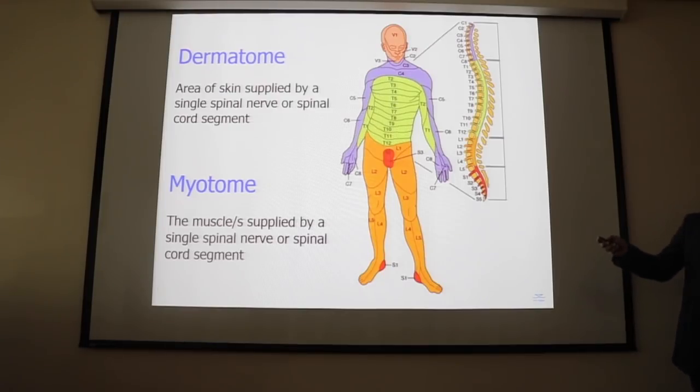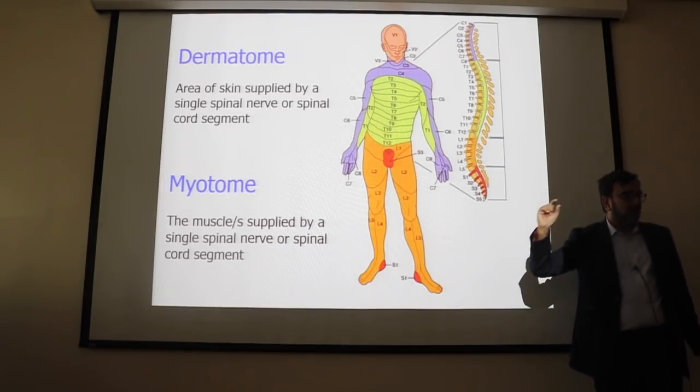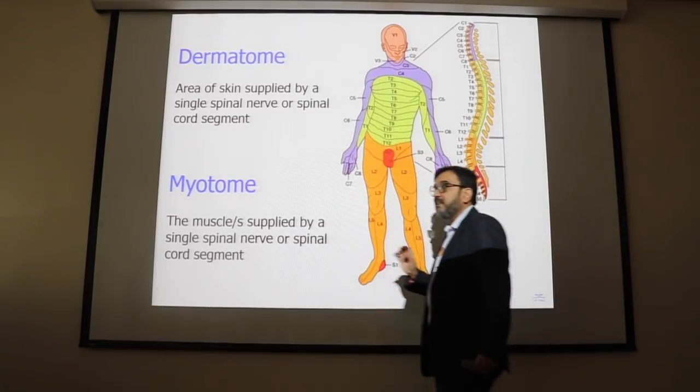When we talk about dermatome, we are talking about the area of the skin supplied by a single spinal nerve or a single cord segment. Similarly, when we talk about myotome, it is the muscle supplied by a single spinal nerve or a single cord segment. So the nerves supplying a muscle are different because they are coming out from different spinal segments. It's a combination of different spinal segments. But when we are talking about myotome and dermatome, it means one cord segment and one muscle, or an area of the skin and one cord segment or one segment of the spinal cord.